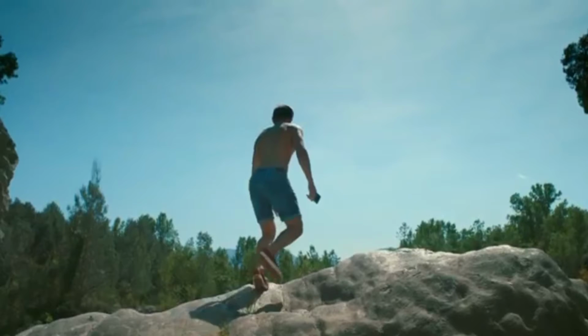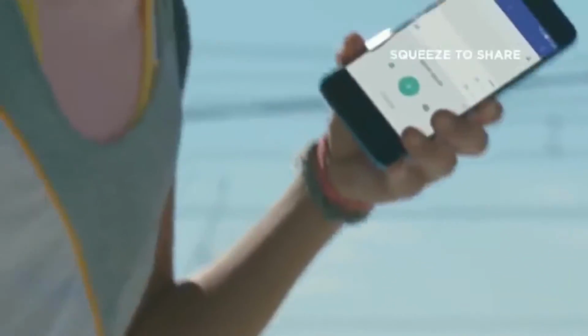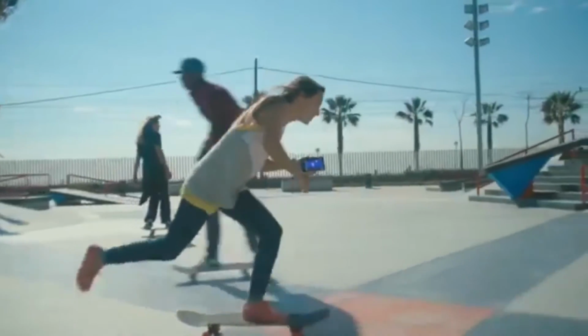How do you capture your brilliant moments? Squeeze is the easy way. Squeeze to share the best you.